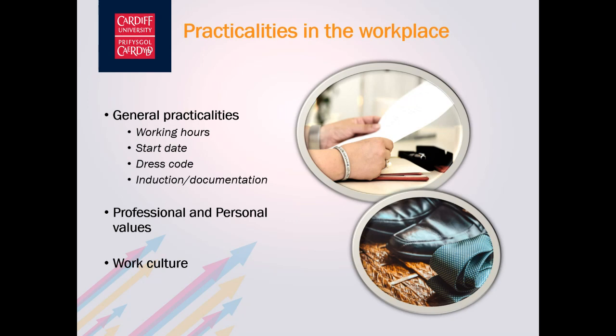You may also be provided with reading material to prepare you for your first week, but again, your employer should be sending you this. If it's getting a bit close to your start date and you haven't heard anything, it might be worth just following up with them to check if there's anything that you need to do.